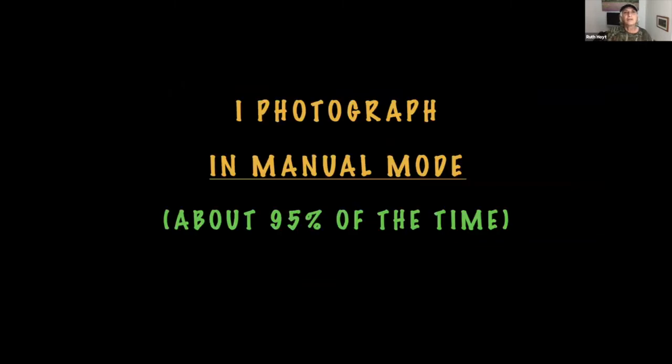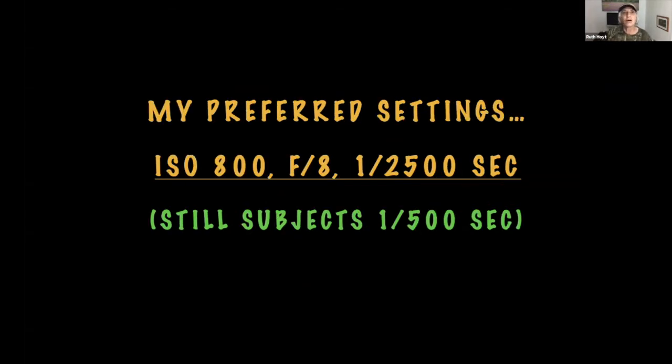I photograph in manual mode about 95% of the time. My preferred settings are ISO 800, f8, and 1/2500th of a second. And that's for moving subjects. If you are working on birds before they take off or after they've landed, I don't mind going to 1/500th of a second, but that's not going to cut it when you're doing birds in flight, unless you're panning.